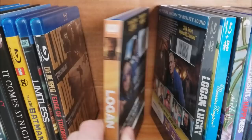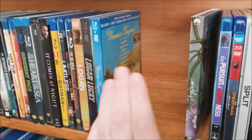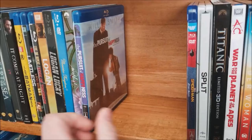Logan, which I cannot wait to watch the noir version, which I did. I've seen parts of it, but I haven't seen the whole thing. I watched just the normal version, but I really love that movie. Logan Lucky, another Logan movie. Moonrise Kingdom, one of my least favorite Anderson films, not gonna lie. Mother, which I loved. The Pursuit of Happyness, which I haven't seen in quite some time. Spider-Man Homecoming.